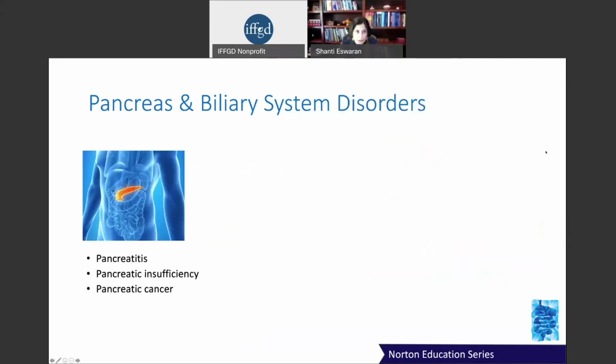There are several disorders associated with the pancreaticobiliary system. The pancreas can sometimes be inflamed, which can lead to a pretty painful condition called pancreatitis. If the pancreas isn't able to make the enzymes that are needed by the GI tract, that can lead to some difficulty with absorption, or malabsorption, with pancreatic insufficiency. And then finally, pancreatic cancer can occur involving the pancreas as well.